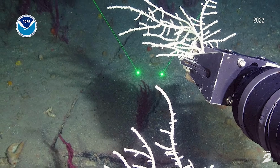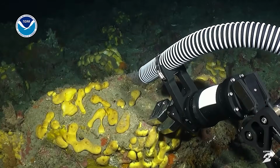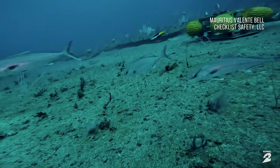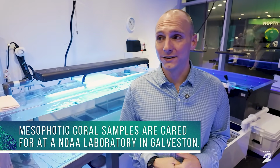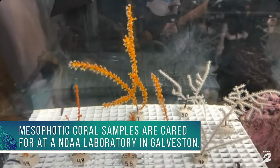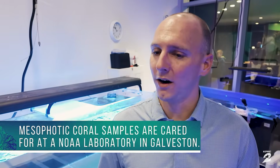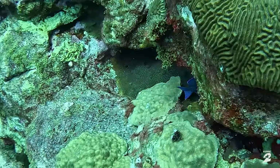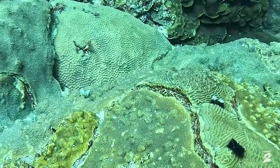Clearly, once you get into deeper water, ROVs are the only option. So we're working on developing some techniques that we can do with our hands that will then be able to pass off to the ROVs, that they will be able to then do in deeper water as well. Those corals that NOAA has in their lab are some of the ones that we collected this past summer from 200 feet. And it's really nice to see that they're healthy, doing well, and growing, and in most cases exceeding our expectations for how we keep them healthy.